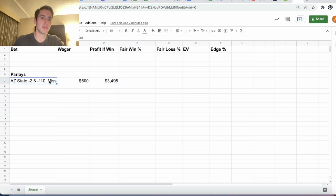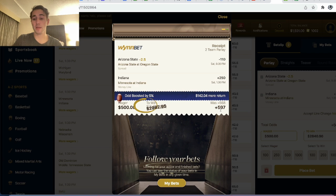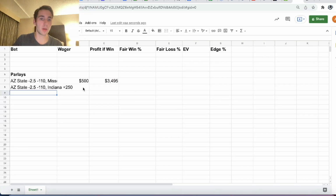So we have this same thing, and then we have Indiana plus 250. We got a worse spin of the wheel in this case. It's only boosted to plus 597 odds, but whatever. We bet $500, and our profit if we win is 500 times 5.97. So that is our profit if we win.